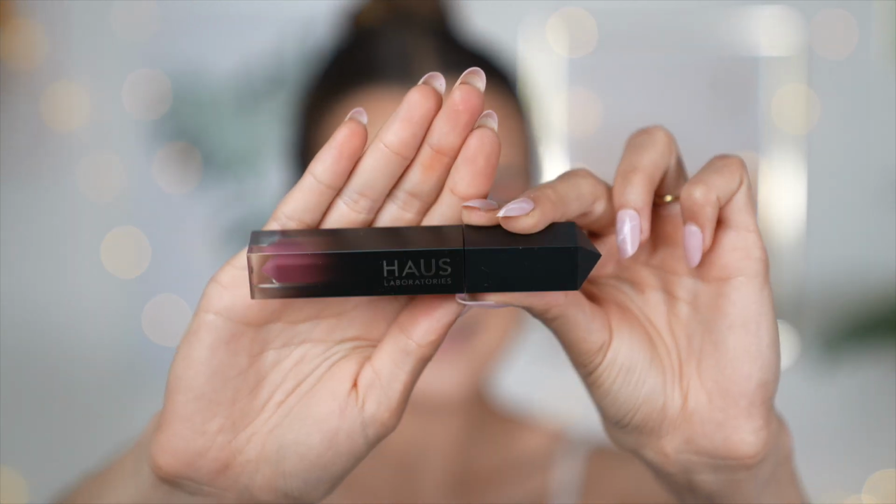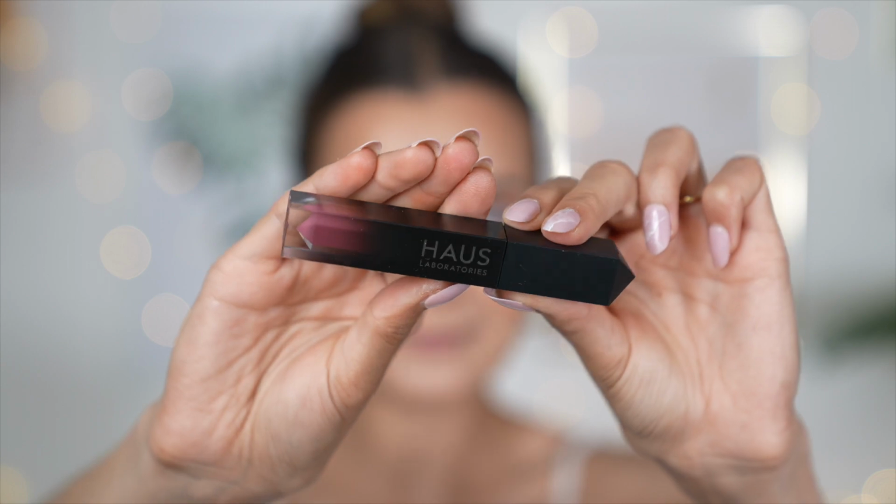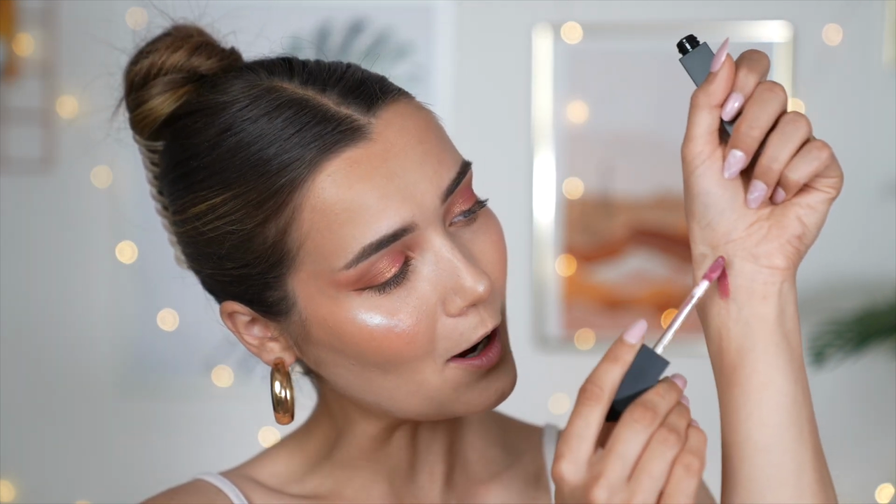It may not particularly go with this eye look, but we're gonna try it. This is like a pinky mauve kind of shade. First things first, I love the packaging. The packaging is so cute. I don't know why I've never tried this brand before. I used to be a huge Lady Gaga fan growing up. Don't get me wrong, I still love her music, but I'm not like a die-hard fan. Let's take a look at a swatch. Ooh.